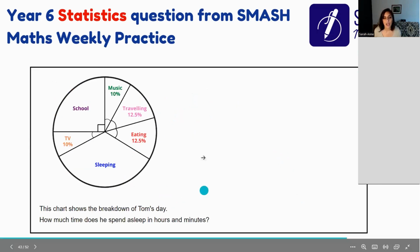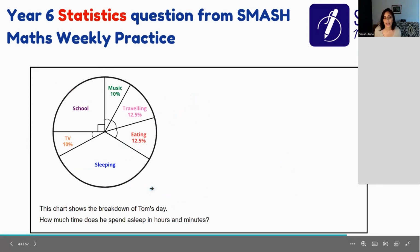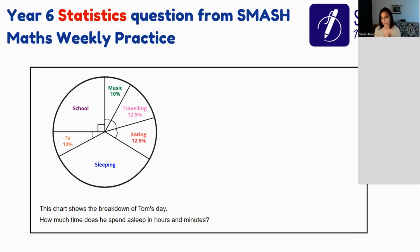And then here, looking at pie charts and understanding what this pie chart is showing us, and then using the information in the pie chart to then answer the question. And again, I would say pie charts is more of a higher ability type question.